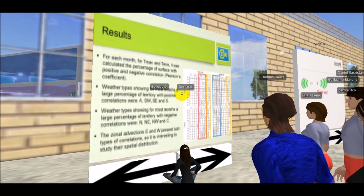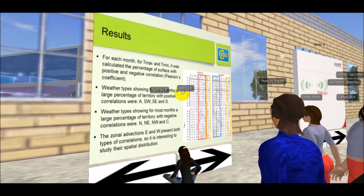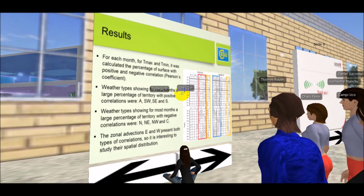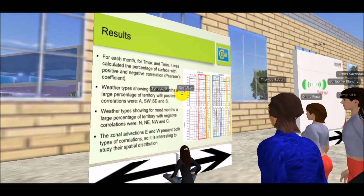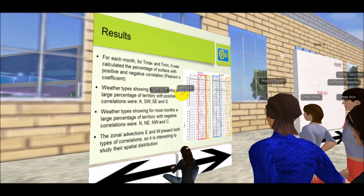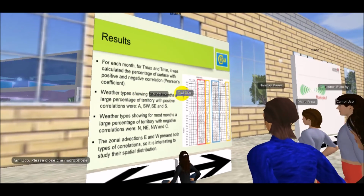Next, I show you the results that we obtained from the correlation between temperature and weather type in the Iberian Peninsula. Here, we obtained the percentage of territory with positive or negative correlation between both variables. You can see in this table, which allows us to define weather types that increase or decrease the temperature. Weather types showing the largest percentage of territory with positive correlation were anticyclonic, southeast, southwest, and south. And weather types showing the largest percentage of territory with negative correlation were north, northeast, northwest, and cyclonic.